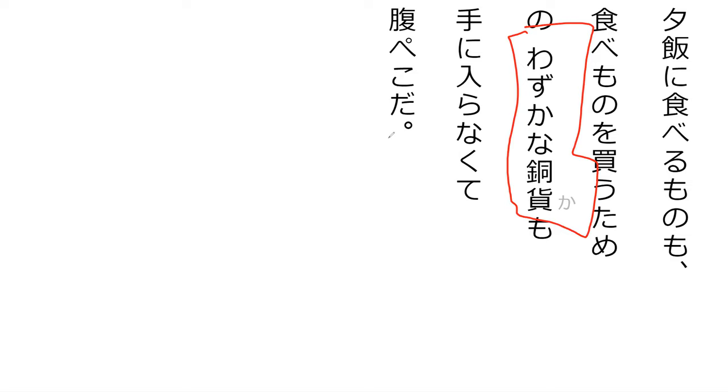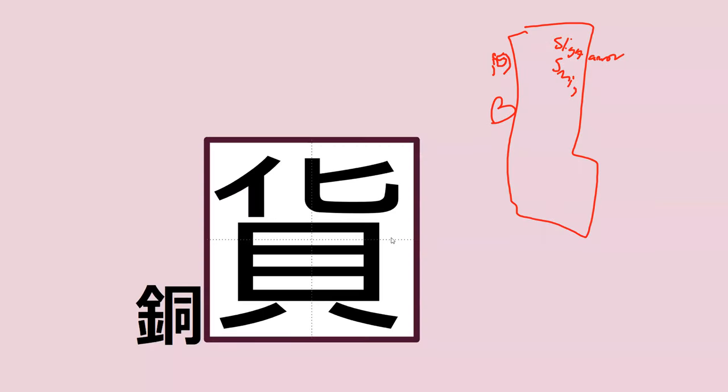Wazuka na doka. What does this mean? Wazuka, wazukana, is very small or a slight amount. Wazukana doka. What does this mean? A small amount of coins. Perfect.